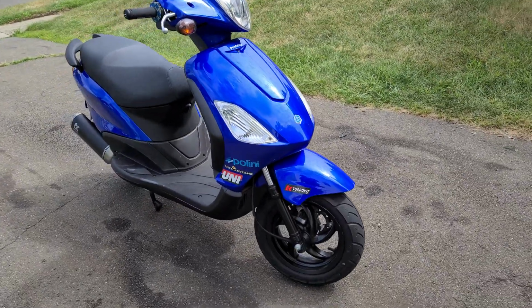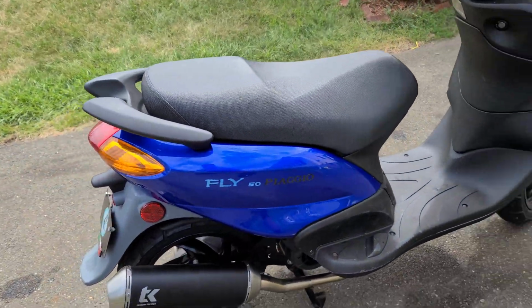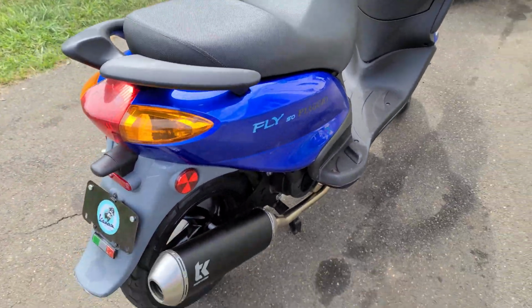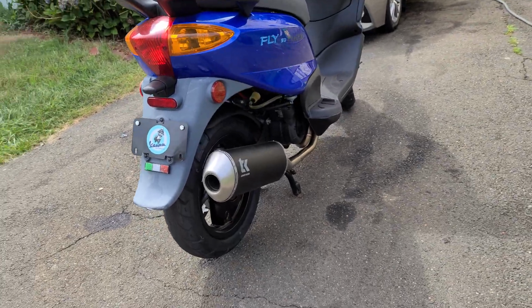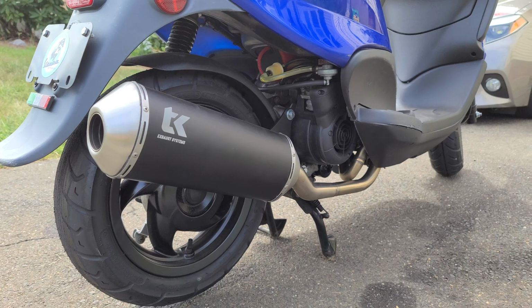Your boy Palpatine again. Today we got a 2008 Piaggio Fly. It's 150, but we got the 50 sticker right there. It has a Turbokit exhaust. We're gonna show you guys how it sounds.